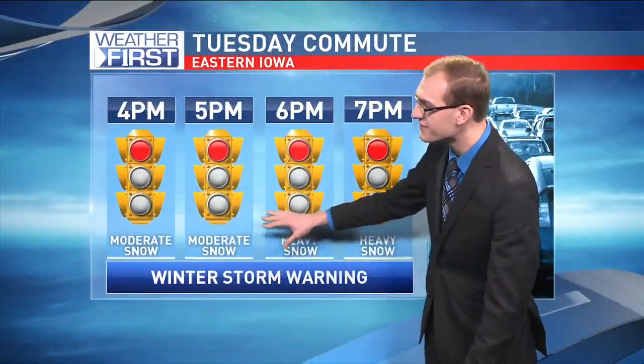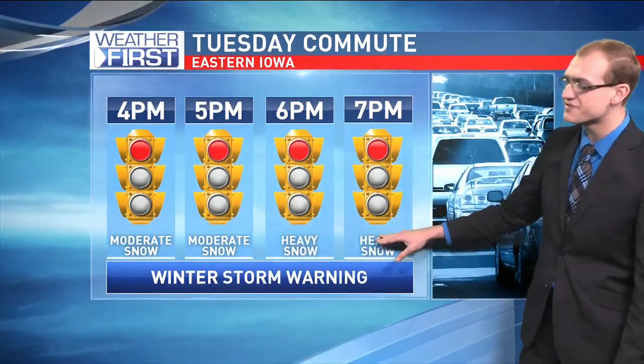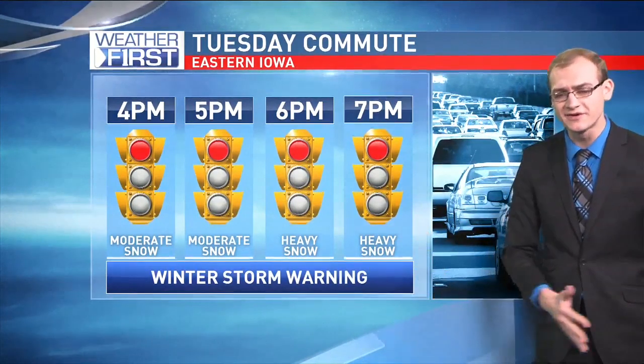Now your evening commute does look like this. Moderate snow, 4 to 5 p.m. or so, and then that heavy snow is starting to become a little bit more likely as we head towards the second half of the evening commute. And finally, some dry air moving into our far southern counties.